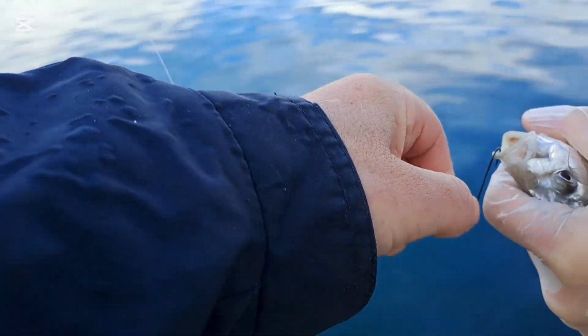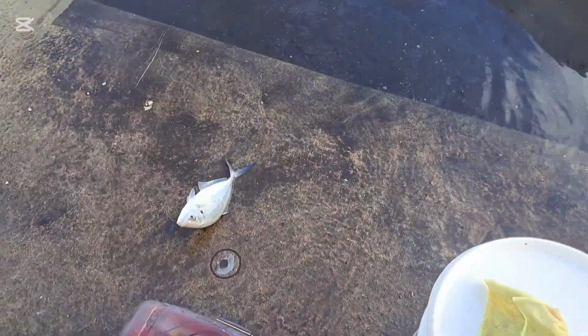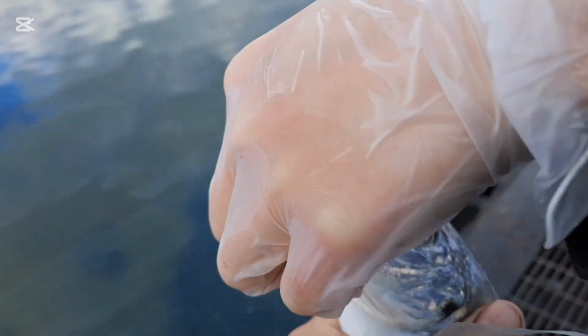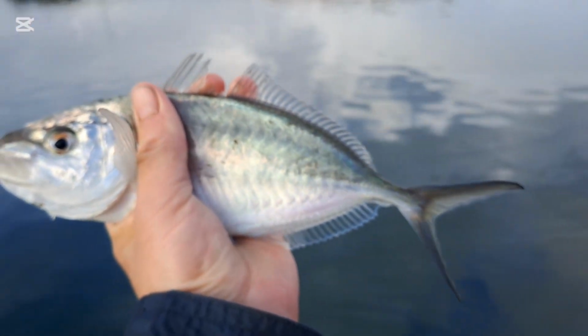Grab it. That's it. Oh, hang on. Throw it in. What do you got going on here? A little one. Smaller Trevally. Hold that. Just let him go. Take the hook out. Releasing plenty of this size.